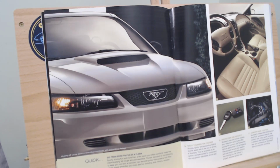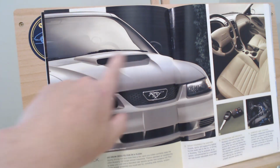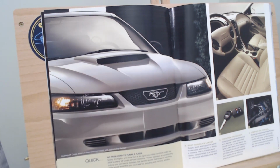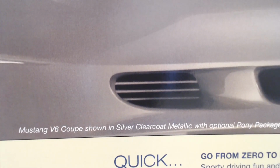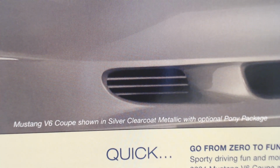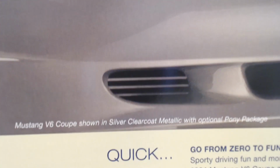We're back to coupes and we're back to V6s, amazingly enough. Doesn't look like a V6 with this hood scoop, but again, it's going to have that pony package which gives us this little bit of a V8 look to it. Let's see if we can zoom in. Okay, yeah, so the Mustang V6 Coupe shown in silver clear coat metallic. Yeah, we are on silver this time, with optional pony package.